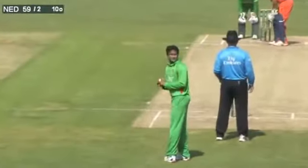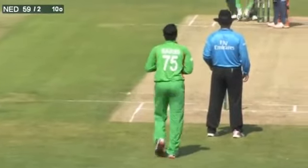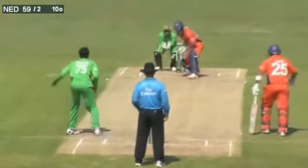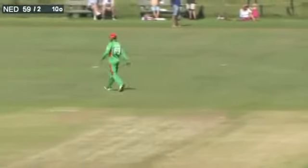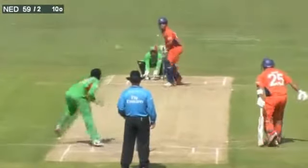And at the end of the 10th over, Bangladesh were 57 for 3, and the Netherlands in reply are 59 for 2, so it's pretty much even Steven at this stage. Shakib is the bowler at the pavilion end, bowling to Peter Boren, who seems to like this caressed late cut today, but it hasn't yielded any real runs for him.